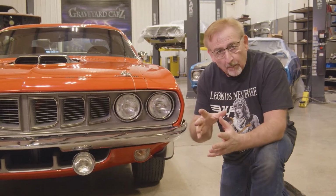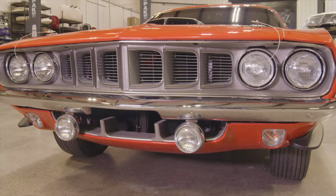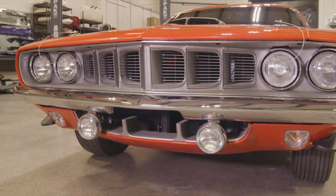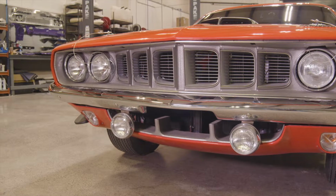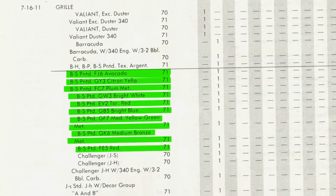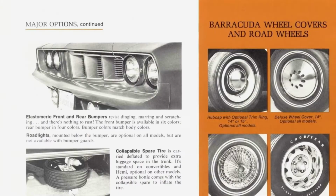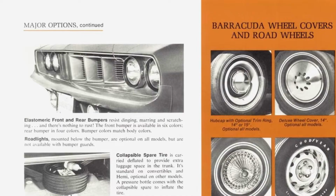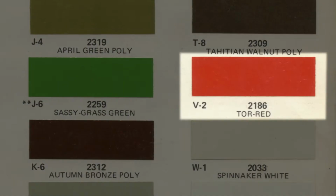One of the things that blew up on the internet back then, after the car was done, after it aired on TV, was the grille. This car is EV2 Tour Red. That's the paint code for it. You'll see the grille is an Argent Silver grille. According to the parts manual as well as the data book, there were 9 colors that if you got a 71 Cuda, not a Barracuda, a 71 Cuda BS model, and you picked one of these 9 colors, you would get a color-keyed grille. Not the bumper, that still was an option too for elastomeric, but your grille would be the same color as your body. The car is an EV2, that's one of those 9 colors.